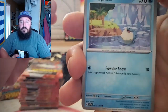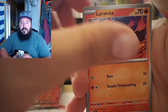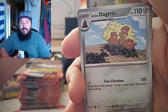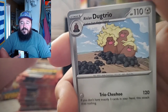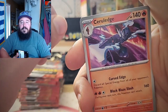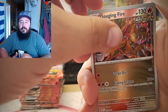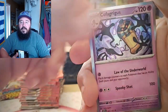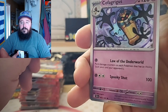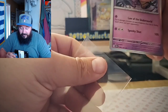Got some energy. Sfeel, yeah, the Sfeel card that's full art is awesome. Mavartha. Delmize. Dugtrio. The Diddy Dugtrio, but not the full art one yet. Wuchin. Celerodge. Dedeen as my reverse. Gouging Fire. And Cofagrigus. This dude's just a giant coffin. That's a pretty cool artwork. Never seen that one before.